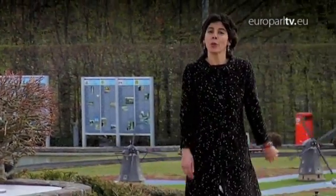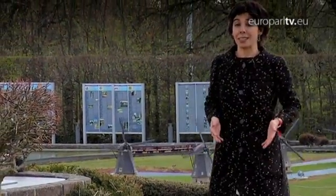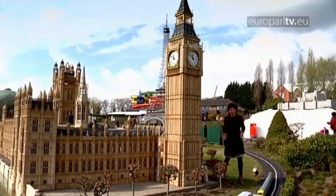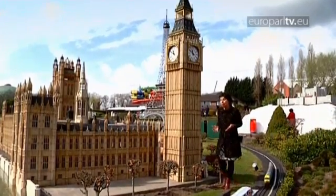With 28 members now, the European Union has had to devise a system to give each country a share of voting power, corresponding mainly to the size of their population. So this puts the largest countries at a clear advantage, or does it?